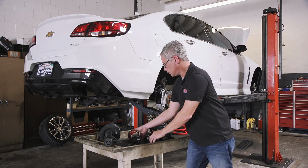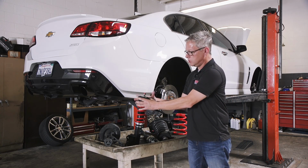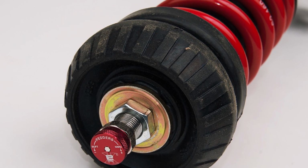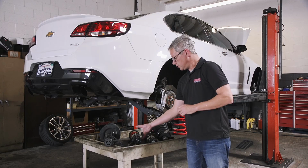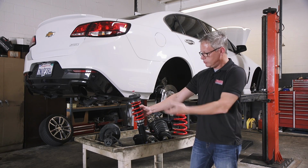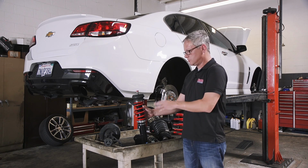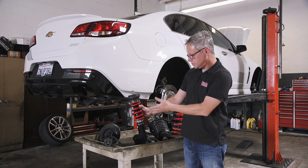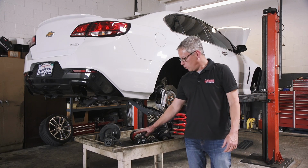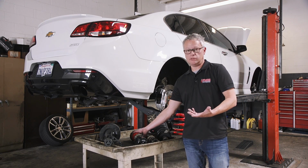This kit in particular comes with new top mounts, and this is critical because this platform is very sensitive to the top mounts, and they will go bad. They're wear items. Another thing to point out here is that they are complete. As I mentioned, it has these top mounts, so essentially you remove the stock assemblies and you're ready to bolt these in. So you're not chasing any bumps, boots, top mounts, anything like that. This is pretty representative of what we offer as our base level coilover option.